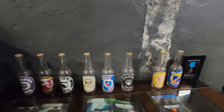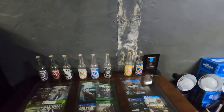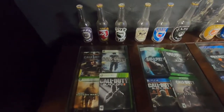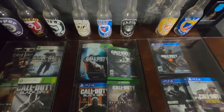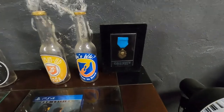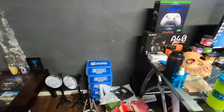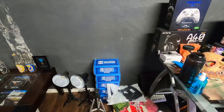These bottles right here are perk bottles from, I am a huge COD head, obviously. In the past 2 years, I fell off. We got all the Call of Duties sitting right up inside of here. And then that's old school as well, right there. We got some lights over here for if I'm doing green screen stuff, which rarely happens.